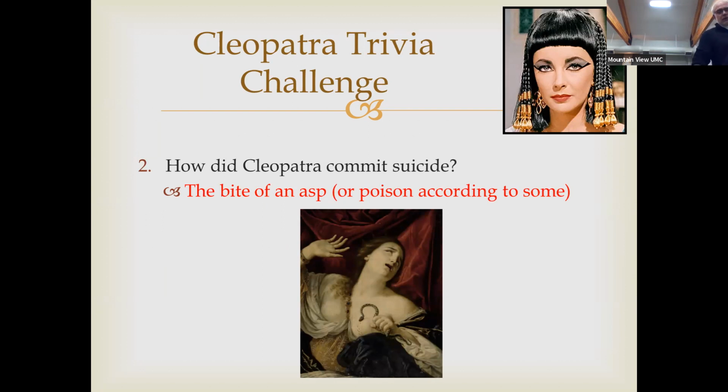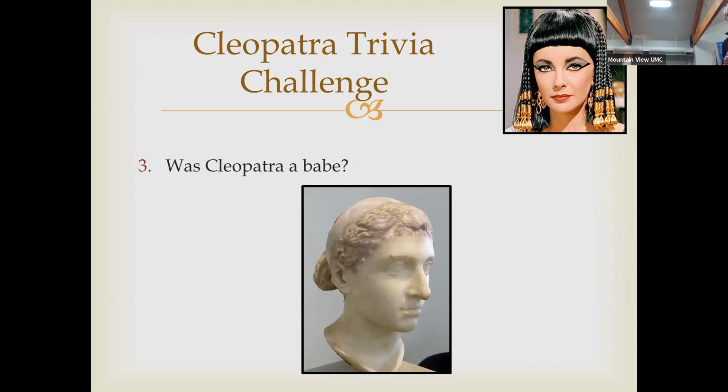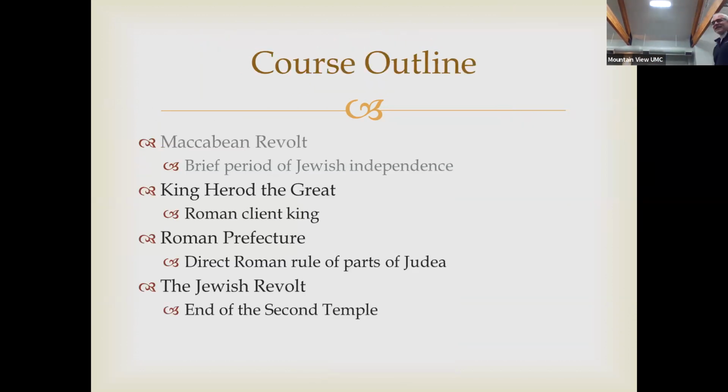So the third one, obviously, is kind of a judgment call. Was Cleopatra a babe? And this is an actual bust of Cleopatra. Now, if you were to ask my father-in-law, he would tell you that Elizabeth Taylor was the most beautiful woman of her day, and same with Vivien Leigh, very glamorous actresses who've been cast to play Cleopatra. But, you know, not so much the real Cleopatra. I might be in a different camp on that. Good grief. She's got a big nose. Yeah, I was gonna say, big nose.